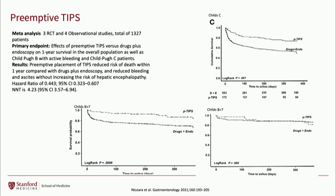And then the bottom 2 curves are actually the Child-Pugh B patients. And you'll see here that the benefit was really in the Child-Pugh B patients with a score greater than 7. For those patients who are Child-Pugh B with a score of 7, there really wasn't as significant of a difference. So the benefit really here seems to be for patients who are Child C with a score less than 13 and Child-Pugh B with active bleeding at the time of endoscopy and a score greater than 7.